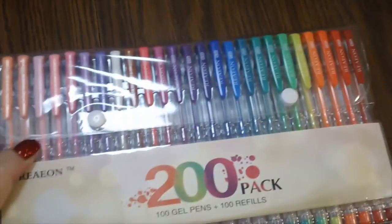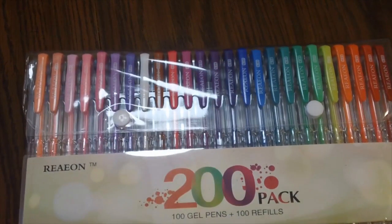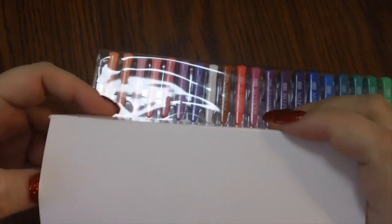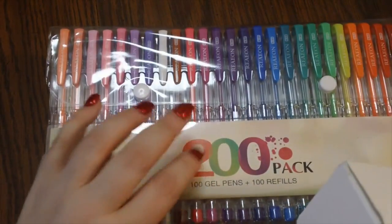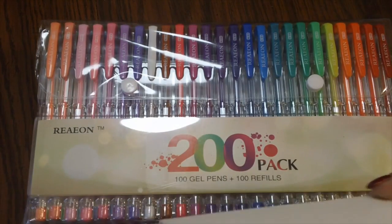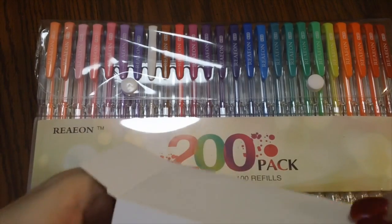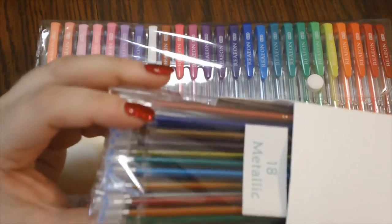I got this set of gel pens. This is Raisin. I think it's called Raisin gel pens. It came with this set of gel pens, and then it's got the refills. So it's got like 100 different colors. It says 200, but it's because it's got the 100 pens and then the refills. I was in need of a new set of gel pens, so I went ahead and got these. So these are the refills.